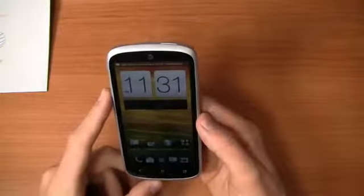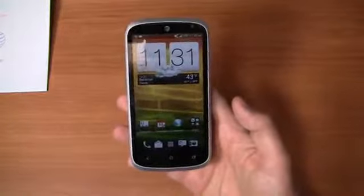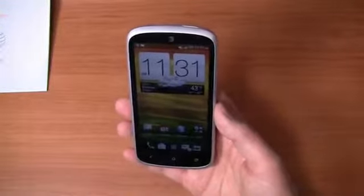I love review units that come with text messages. Some of my favorites. So you know what? Device-wise, specs-wise, not the highest spec device. It's got a 4.5-inch display.